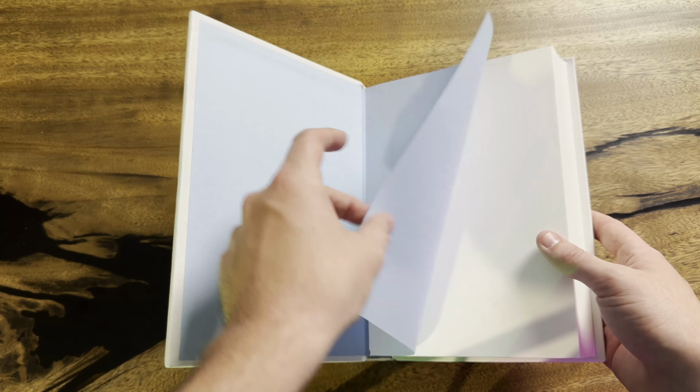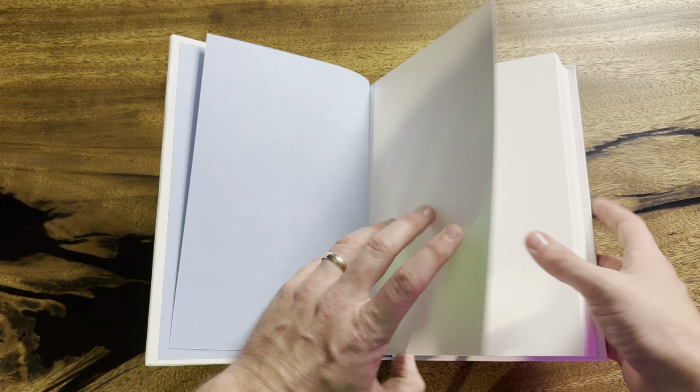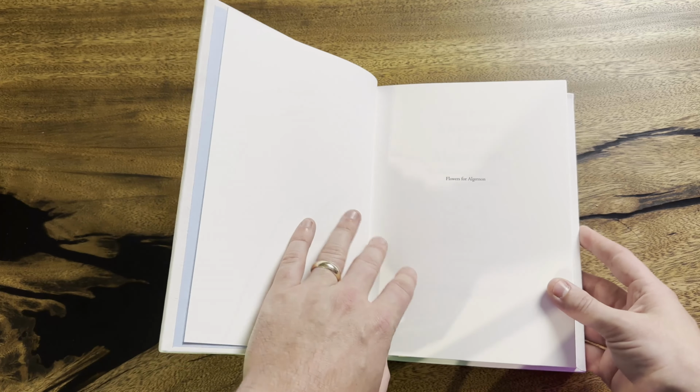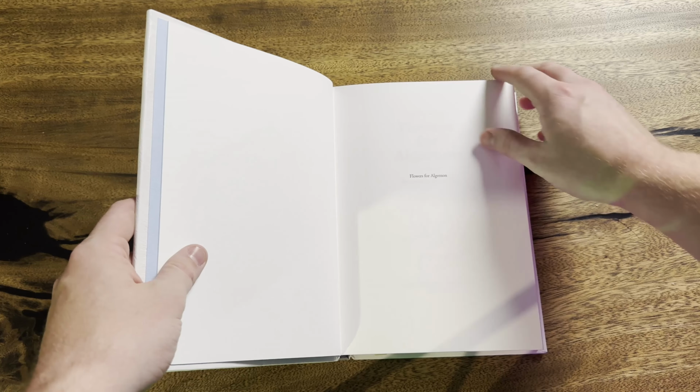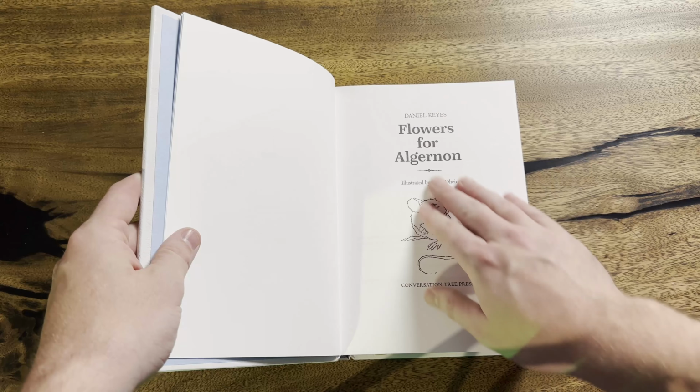This is very nice. Great texture. I'm sure the camera's picking that up. Really nice end pages. There we go again. I keep thinking this is 2 pages and it's only 1. It's crazy. So lush. Daniel Keyes, Flowers for Algernon.